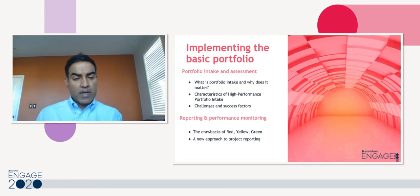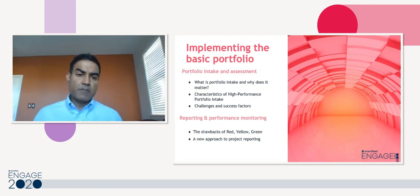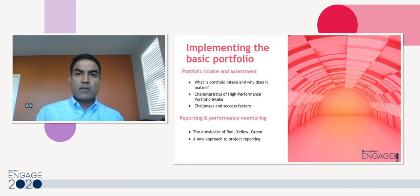So what this does is it creates a measure of standardization. In other words, it's no longer the subjective opinion of a project manager deciding whether a project is red, yellow, or green. It's a statistical aggregation of the individual tasks, which in turn are determined by a formula. So at the very basic level, all projects are treated in a uniform way, and this provides some actionable direction to the portfolio reporting.